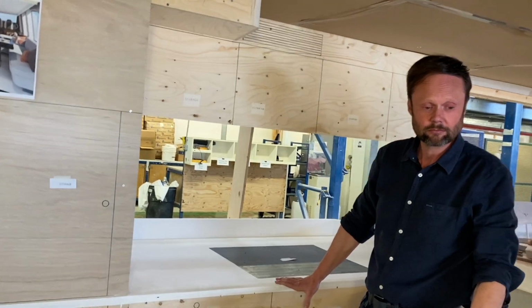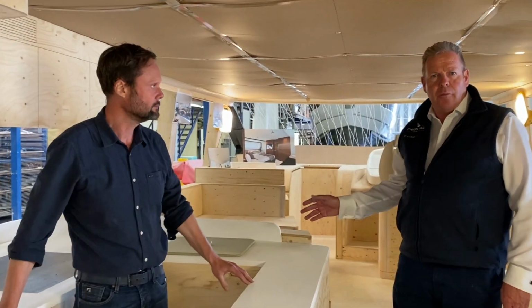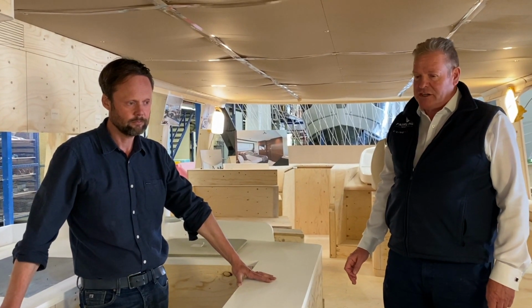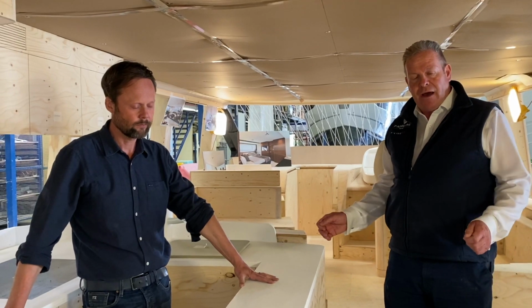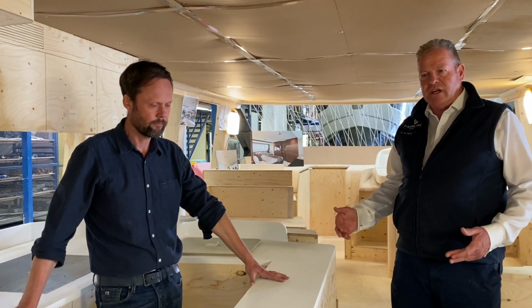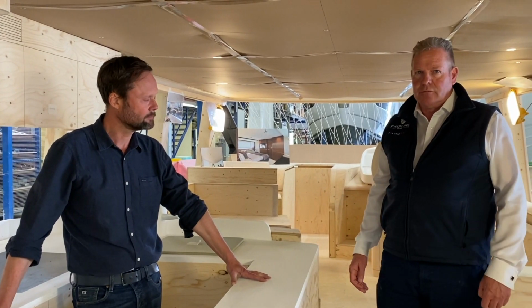Now also, for those that need more storage, we've offered a utility room option down in the lower lobby, which provides you with a second full height fridge and refrigerator, a pull-out ironing board, and also a lot more storage. So if you need more storage, there is a second option available.